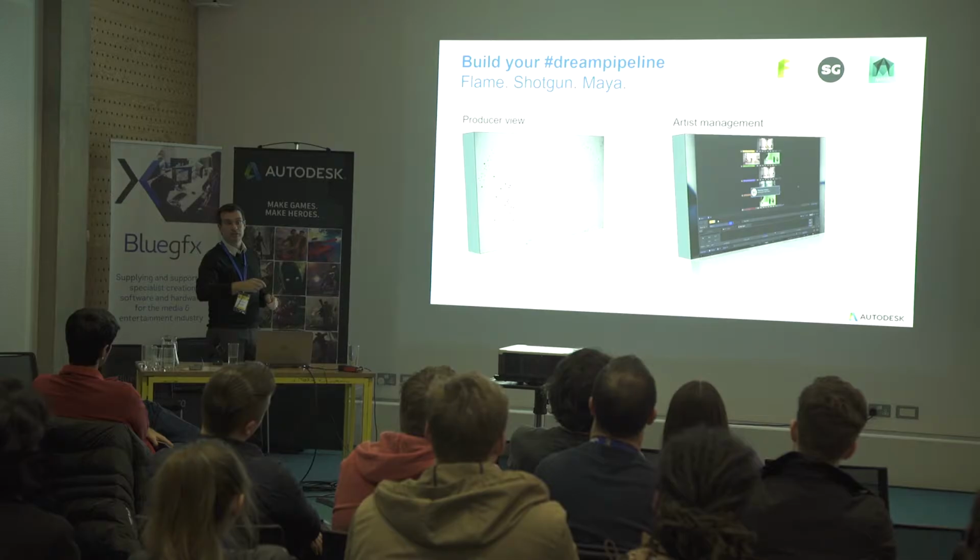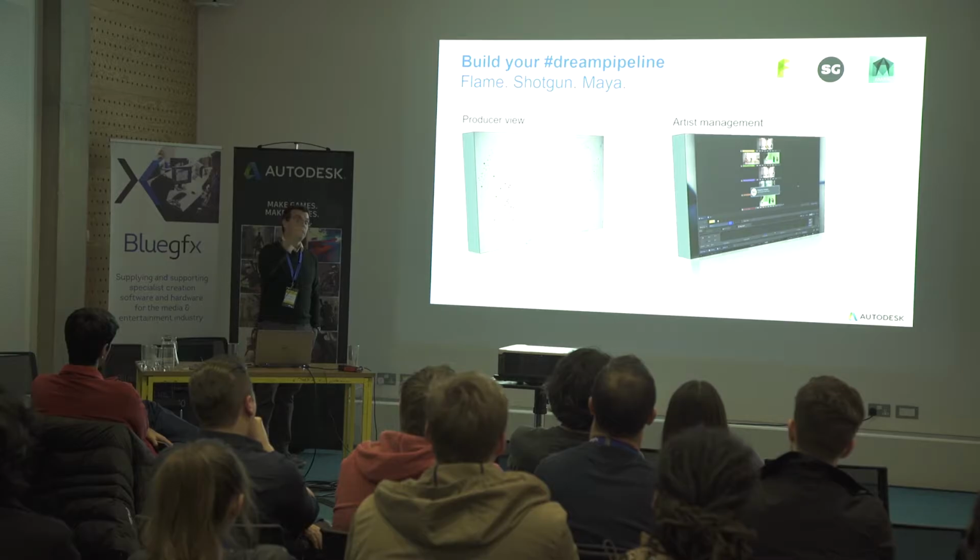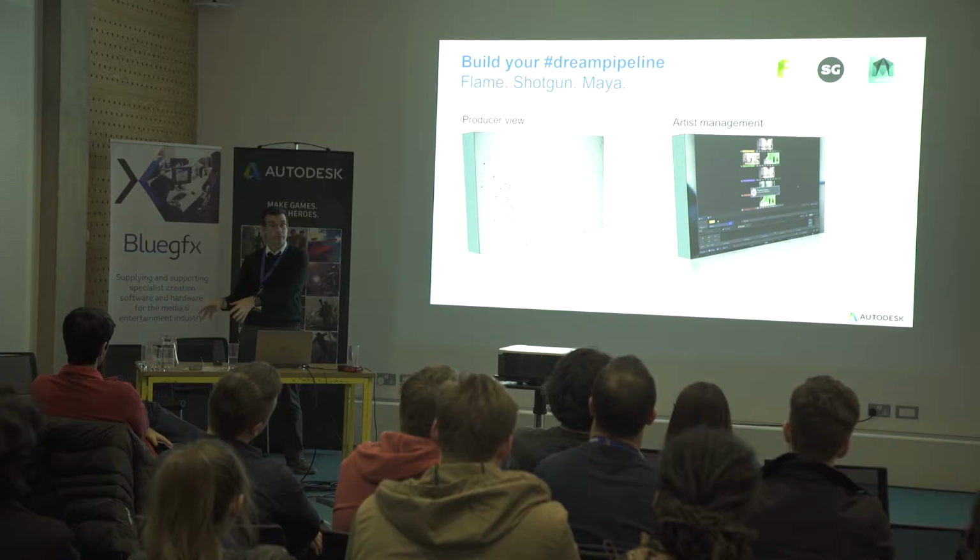So in the background, what happens when you publish something to Shotgun, all of your high-res footage is kept safe and secure locally on your storage, on your local system, whatever it might be. Full resolution, nothing's changed, nothing's touched. But some metadata as to where all that lives is kept up on the cloud.